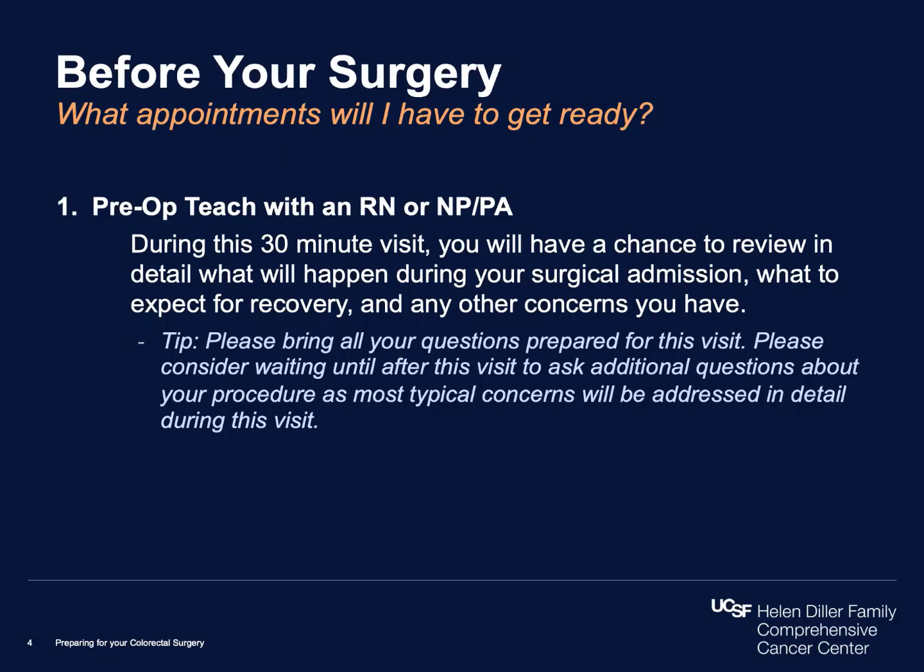Before your surgery, what appointments will I have to get ready for surgery? You will have a number of preoperative visits to meet with the team that will be taking care of you and helping you get ready for your surgery. Here is a review of the appointments you will have. 1, a pre-op teach with either the colorectal nurse practitioner, physician's assistant, or nurse. During this 30-minute visit, you will have a chance to review in detail what will happen during your surgical admission, what to expect for recovery, and any other concerns you may have.